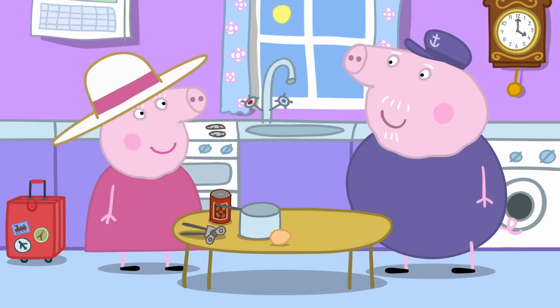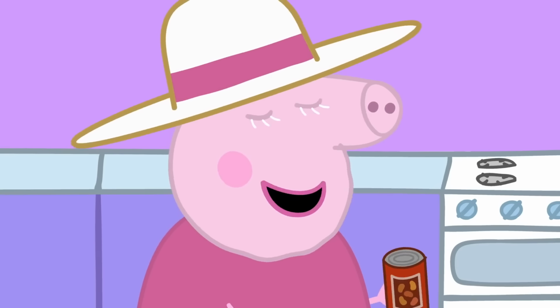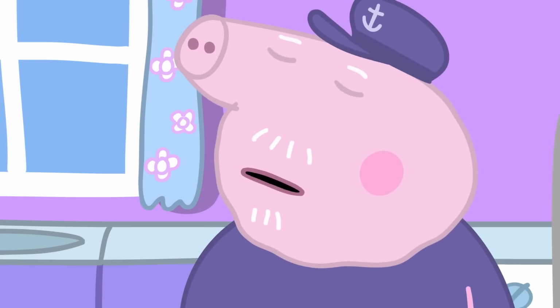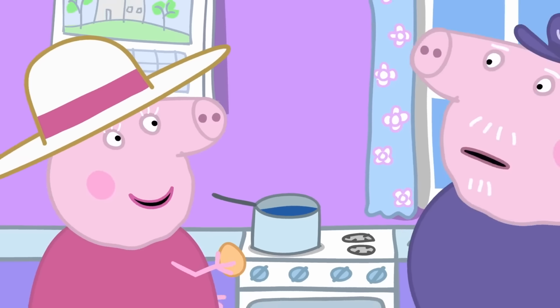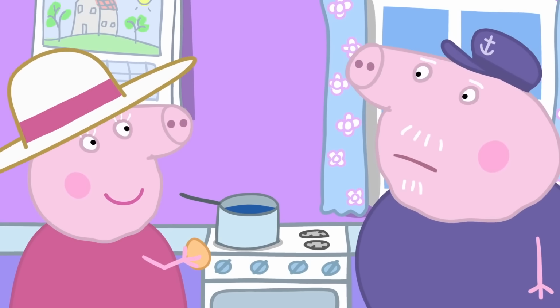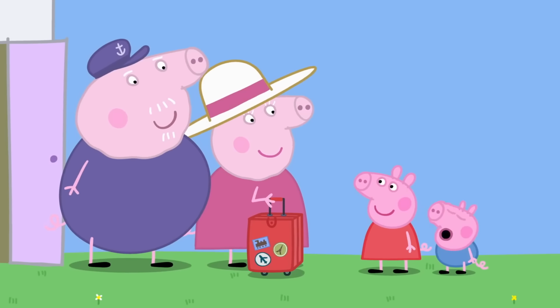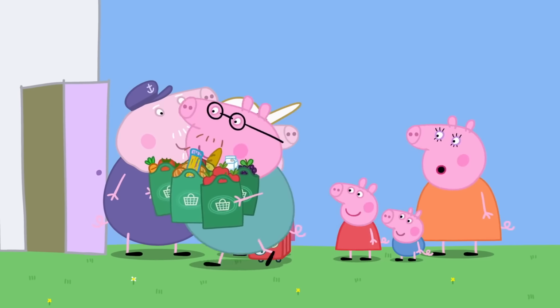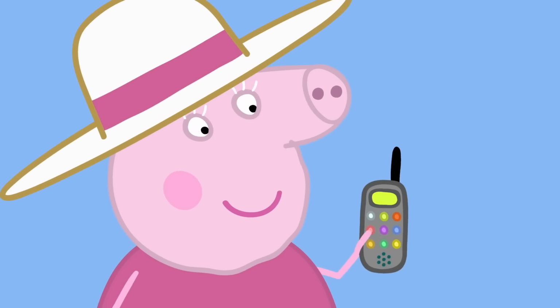Granny Pig is going away for a few days. Grandpa Pig will be on his own. This is a tin of food. To get the food out, you will need this. It's a tin opener. I know what it is, Granny Pig. If you want to boil an egg, fill a pan full of water. Yes, then... yes, I know. Granny Pig! Hello, my little ones. We've got the shopping. But why are you not at the airport, Granny? Oh, yes. I'd better call a taxi.